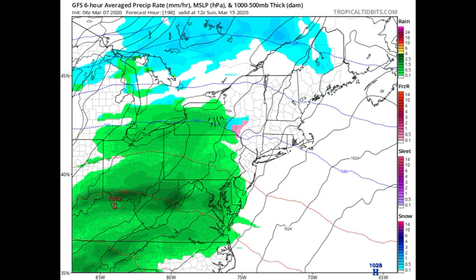This next system it shows is next Sunday, March the 15th. So that weekend, late Saturday, early Sunday, showing another rain system coming in. The next system, rain again. This is for Wednesday, March the 18th, basically a week and a half from now. Another system coming up through the pipeline.